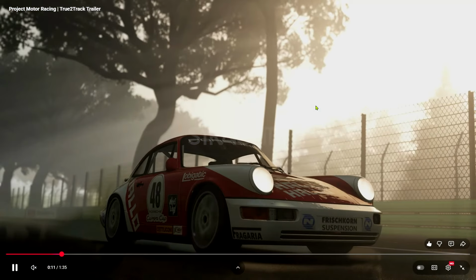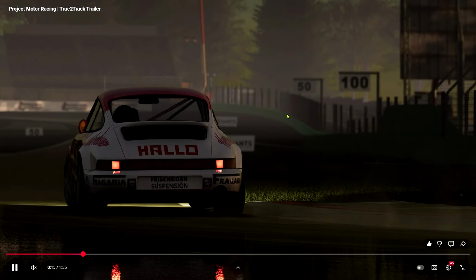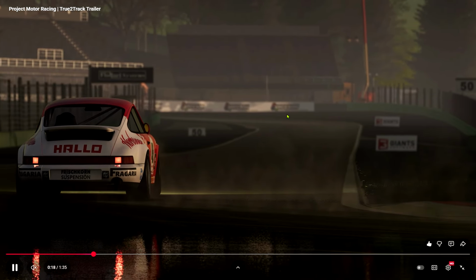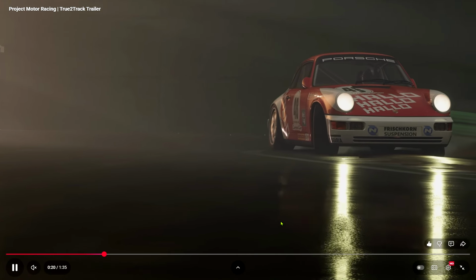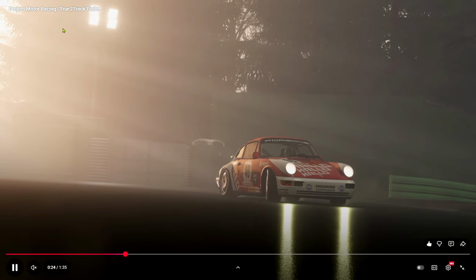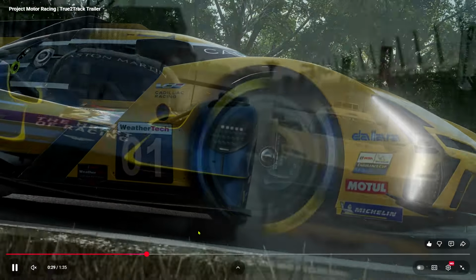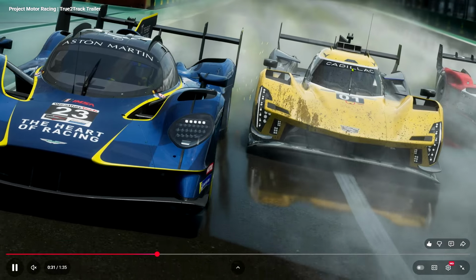But we're going back here, so let's actually look at what this trailer is supposed to be, and that is the True2Track trailer, showing us all the track conditions. Obviously, we can see we get slipping and sliding going on there. We get to see our water vapor coming off of the tires there. Beautiful look at the track in wet conditions. Right here, we get to see the little water puddling going on. Also, all of the water vapor, very, very cool.